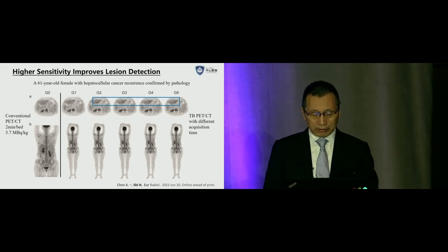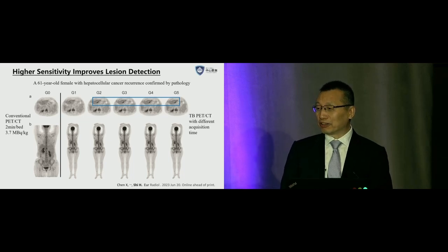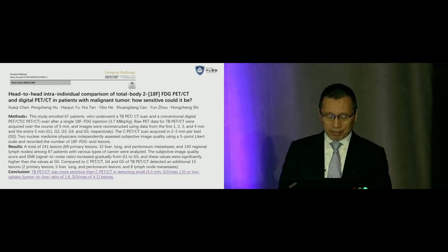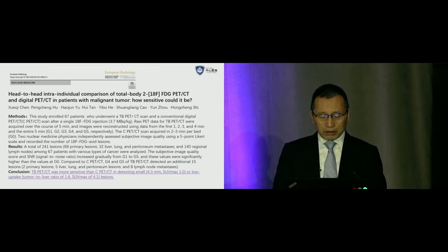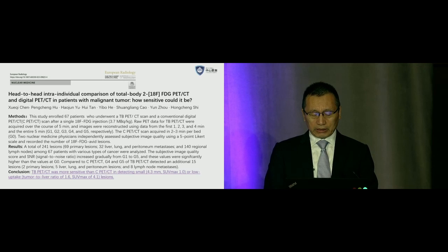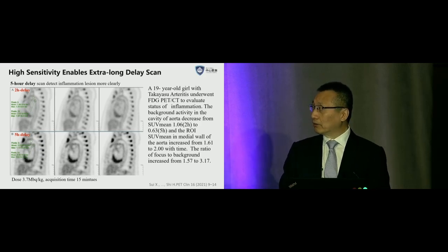We always think that we usually lose some lesions using conventional PET-CT. I think it's not the physician's responsibility; the instrument is just not so good. So total body PET-CT really helps us do a lot of things. Through this study, we concluded that total body PET was more sensitive than conventional PET-CT in detecting small or low-uptake lesions. We use it in clinical practice and it really solves a lot of problems. High sensitivity really brings us so many benefits.